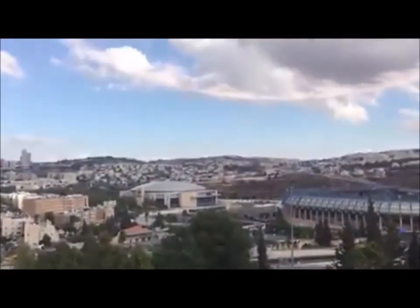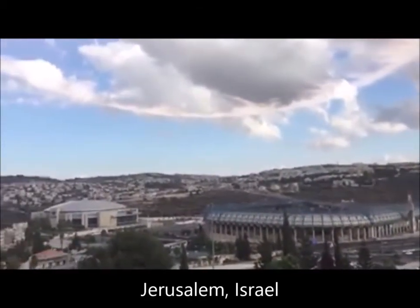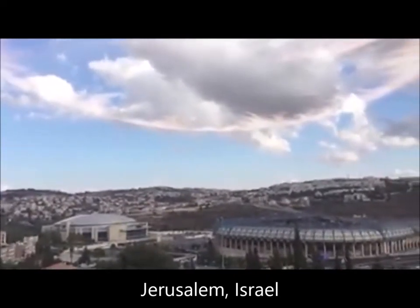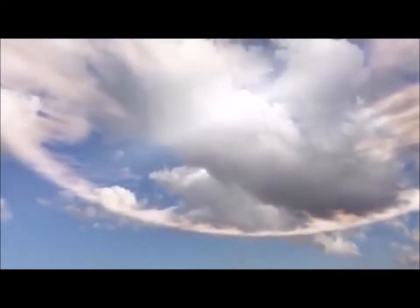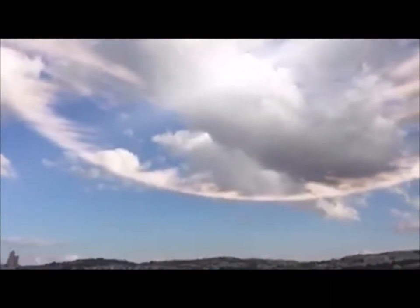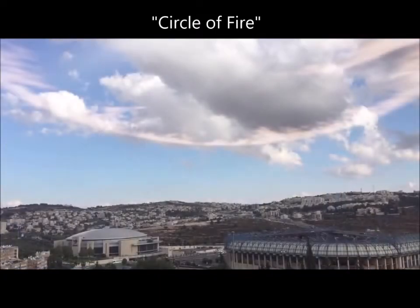In one of my previous videos, I talked about the trumpet sounds heard over Jerusalem just recently, which were followed by the formation of a strange circular cloud in the sky shown in this image. That video drew the attention of many of you who viewed it, referring to it as the Circle of Fire. The sounds of the trumpets are once again being heard, this time from Alexandria, Egypt on December 15th. Listen to the sounds of what is coming.